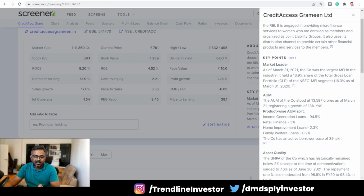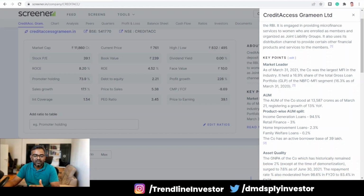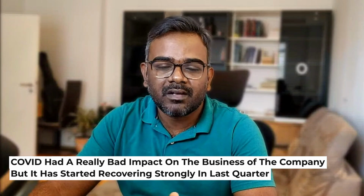So the retail loan book is really good, which means they have good asset quality, which means there's a very high chance that they can recover the money they're giving as loans to these rural women in the rural geographies of India. Now, COVID definitely had a severe impact on this company, and that's why you saw the price dropping in 2020. The price dropped almost from 900 to 300 levels, because COVID had a really bad impact, and this company did not do well for the last couple of years.